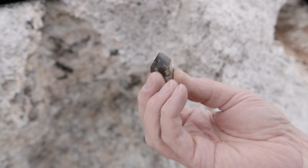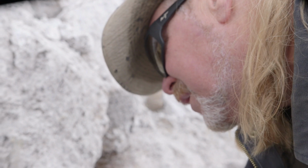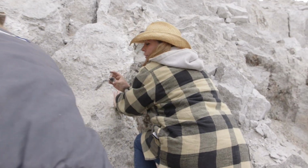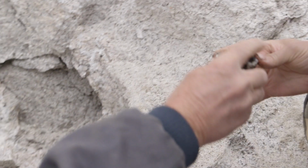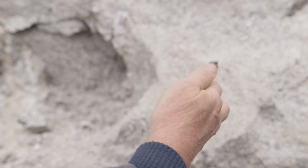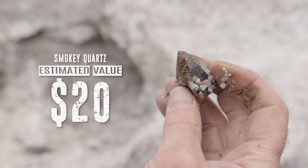Good job, baby. I'm thinking this is gonna wrap around behind that boulder and connect over where you're at, because the pegmatite is shooting that way. It's actually running linear. Good one. Good little point that just came out. That's a good one. Starting to get well-formed crystals now. Come on, blue. Little smokies.